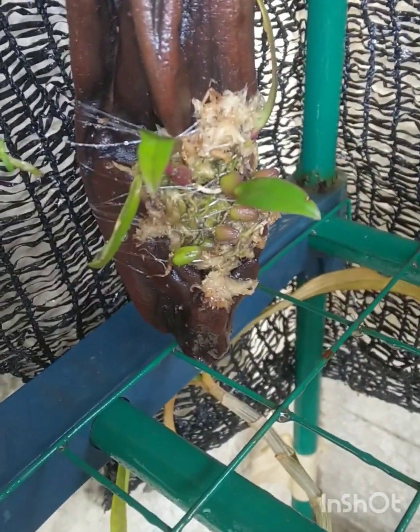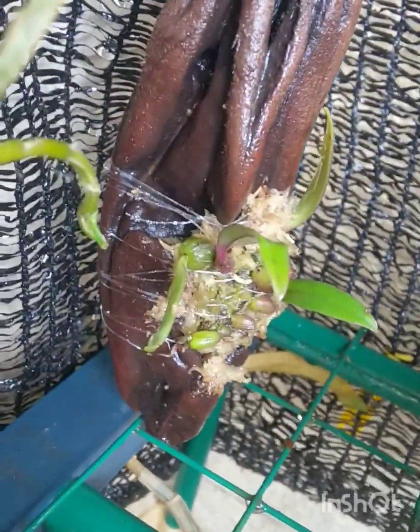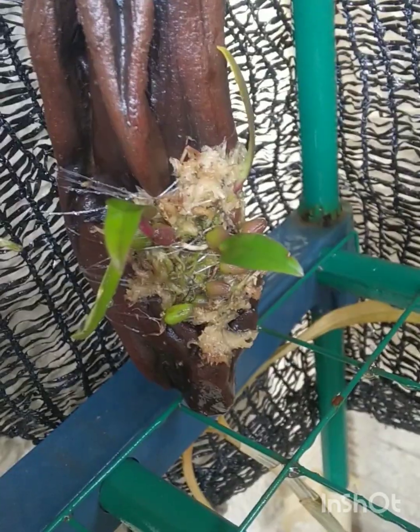Checking my orchids this morning. Right there is a Bulbophyllum japonicum. It's got little fat juicy bulbs. I mounted it. Finally, I did a mount.